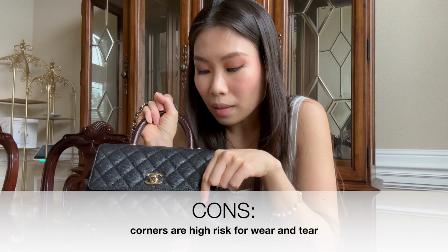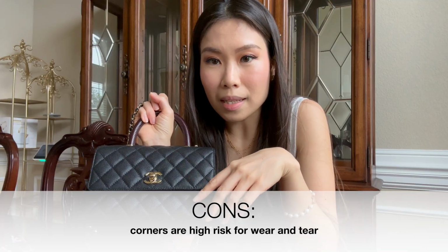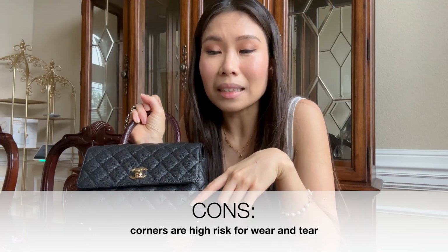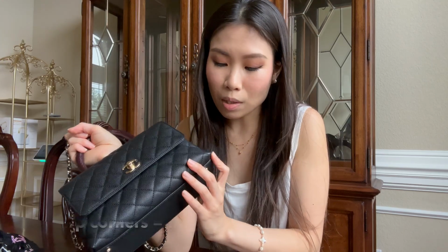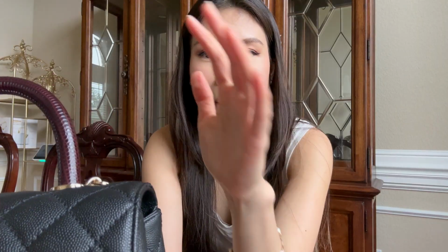Lizard print handle. The main thing that you will find with all Coco handles is that the corners are high risk for wear and tear. I've used this about 20 times now, and within like the 5th time I already found wear and tear. Whereas with other bags, if I just bump it a little bit, it's a little more resilient. With this one, because the corners are so sharp, it's quick to get damaged. And the thing with caviar is it's a really resilient finish on leather because it's kind of like a plastic embossed thing. But the moment it gets damaged, that's going to be challenging to repair.